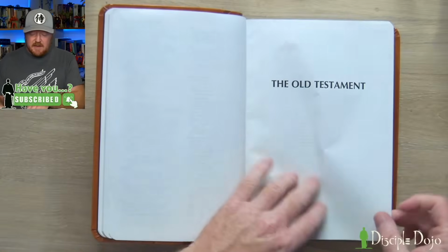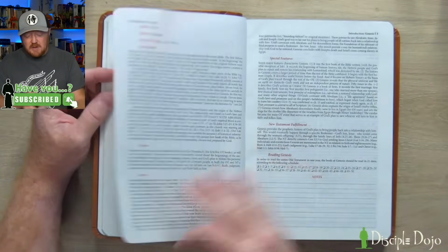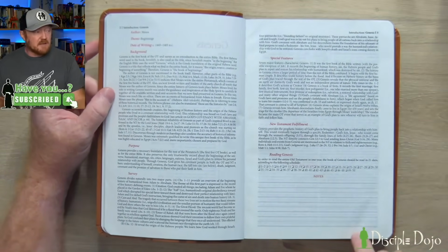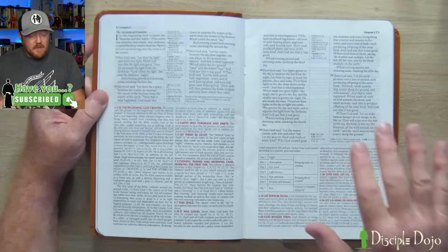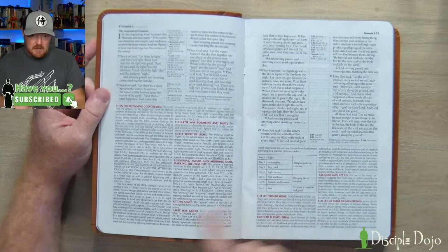Then just like the Life in the Spirit Study Bible, you come to the Old Testament, Genesis, it starts with the same outline. It gives the same information in the book introductions, the same reading plan, and a spot to write notes. Everything's the same. It just looks different. This is two colored, so you can see the headings are in red. The layout is the same. Double column, center cross references. The only difference, two colors on the page.